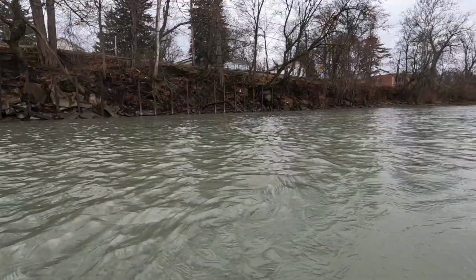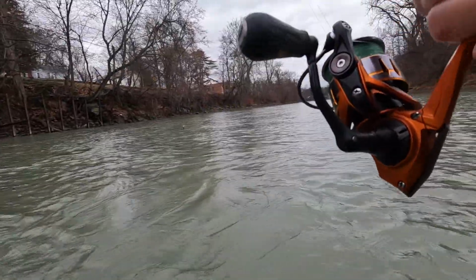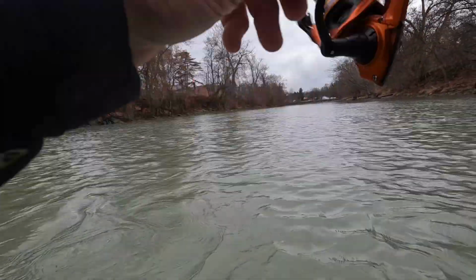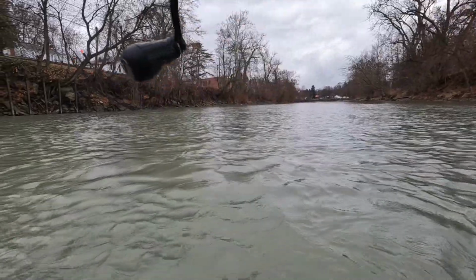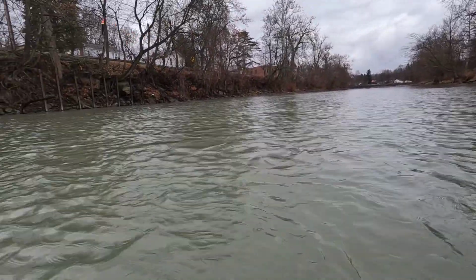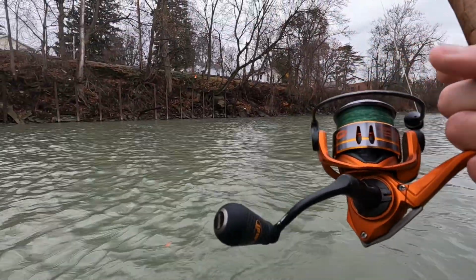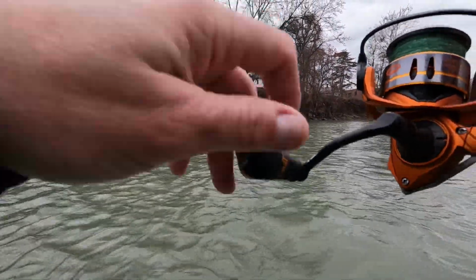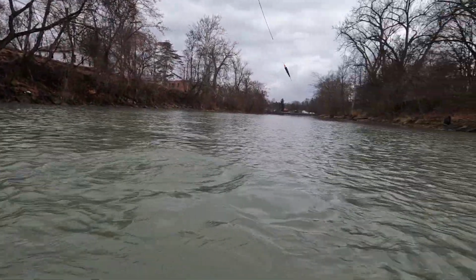Man, we know they're sitting here. It's just a matter of being patient with them, changing depth, changing sacks, everything. I never changed so much as I'm fishing in my life as I have today. Well, maybe at the lower river. There's a lot of tweaking that goes on there. But man, nice little fish here.